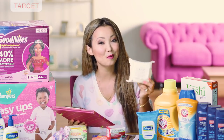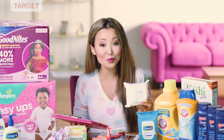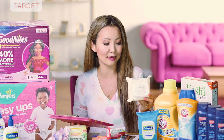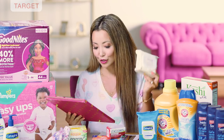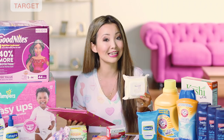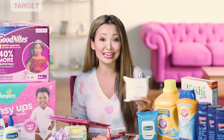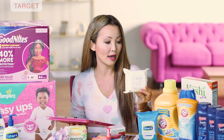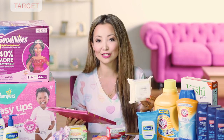Next, we have Aveeno baby wipes that you can get for 49 cents. I covered this deal two weeks ago, but this is even better because we have an extra cashback offer that makes it into an even better deal. The starting price for the Aveeno baby wipes is $3.49 regular price. And by the way, you don't have to get the baby wipes for this deal. You can get any of the Aveeno baby products, even with a higher starting price, so just adjust your math. It's a great deal either way.